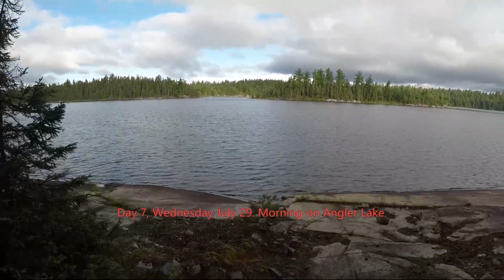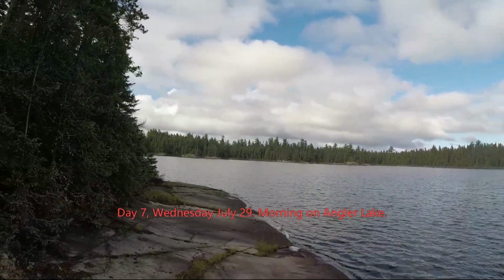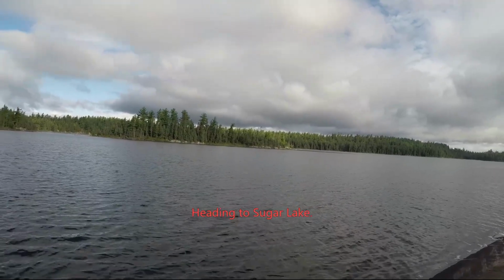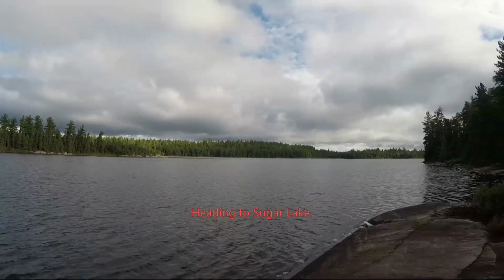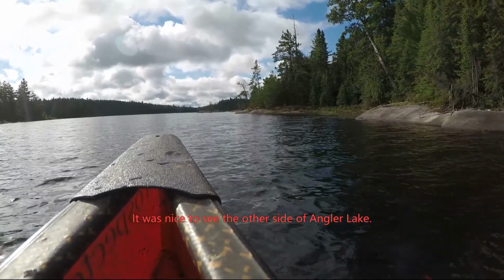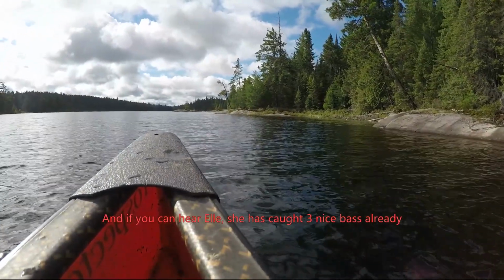Kind of a blustery morning. All the storms went through last night. A little rainy looking. Took our time today because we only have one 400 portage. So a lot of clouds. We just came around the bay and this is the other side of Angler Lake. It's pretty cool. I just caught my third fish.